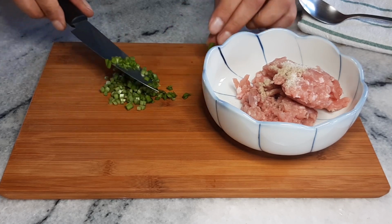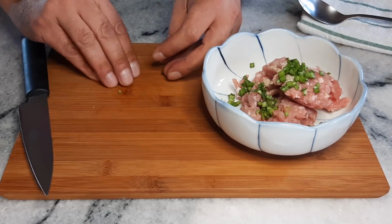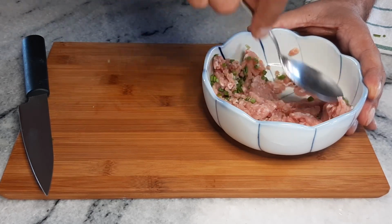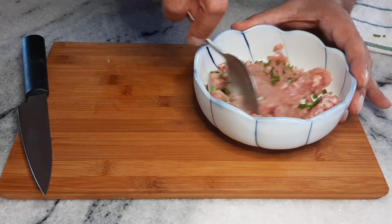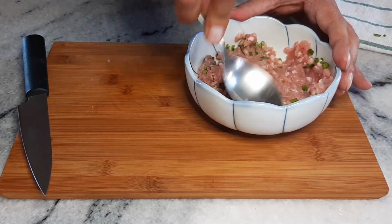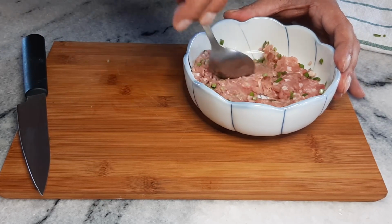Oh, perfect. Add that to our mix. We're just going to give this a little bit of a blend. Again, very simple. You can add a lot of other flavors to this, but for Wantan Mee, if you want an authentic hawker stall street food version, you wouldn't have a very fancy wonton. So let's just get all that in there.